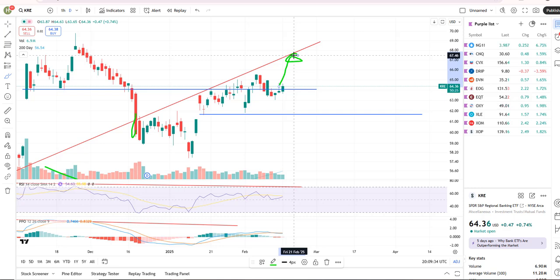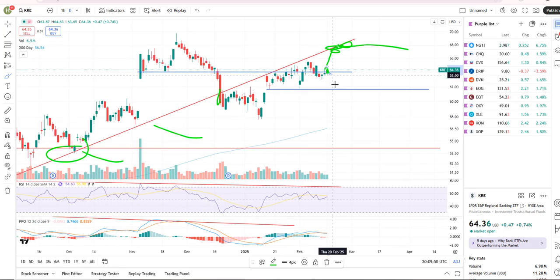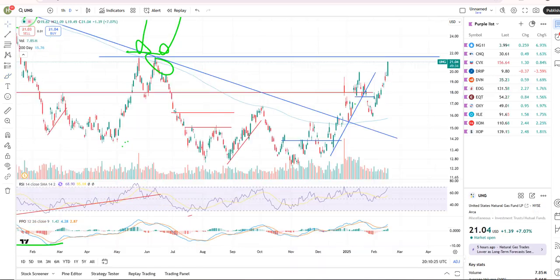So if you're short and you don't want to ride that out, you could always just get out of it and maybe wait for either a backtest, which would be a very objective area to reestablish a short, or some sort of a big breakdown sell signal, a big red candle to help confirm that this thing's heading lower. As of right now, they're still kind of holding it up.